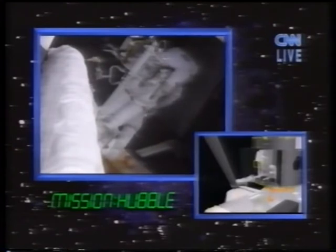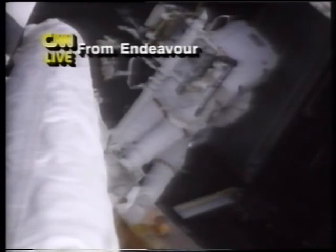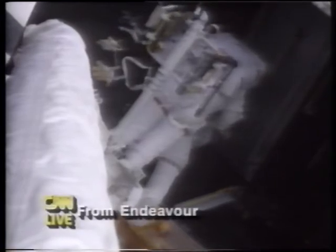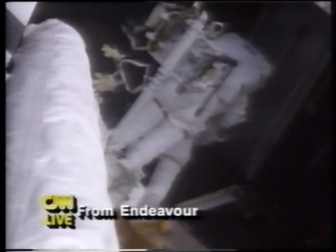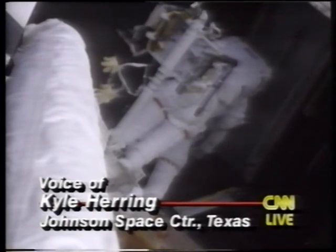And now as you look again at our live picture, Thornton is closest to the camera, still attached to the robot arm. This is a picture taken from a camera about halfway up the arm. Akers is in front of her. Let's listen to Kyle Herring, NASA's commentator. She has a broken red stripe on the pant legs of her spacesuit. Tom Akers identified by the candy stripe design of stripe on his pantsuits.